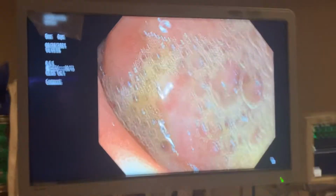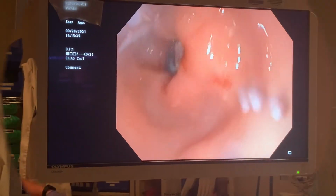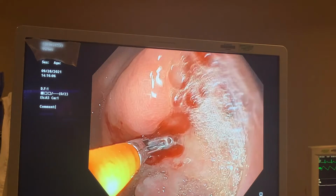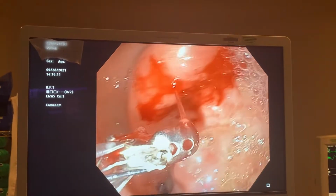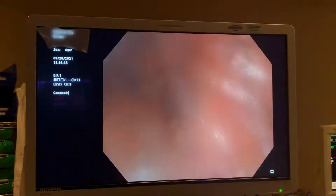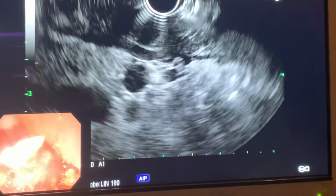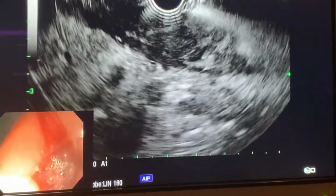A case of refractory antral ulcer was referred to me by a colleague of mine. Previously biopsied but negative for malignancy. I did an upper endoscopy and took biopsy of the edge of the ulcer as well as the middle part of the ulcer. Came back as negative for malignancy, some necrotic tissue, but no malignancy.